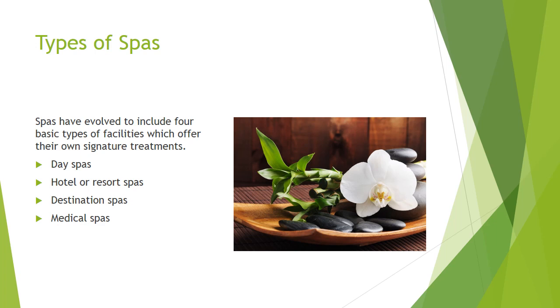The next type is a hotel or resort spa. These spas are owned by and located within a resort or hotel. Their facilities provide professionally administered spa services, fitness and wellness components, and spa cuisine menu choices. Then you have the destination spa. These facilities offer overnight accommodations, professionally administered spa services, physical fitness and wellness elements, educational programming, and spa cuisine to provide their guests with lifestyle improvement and health enhancement.